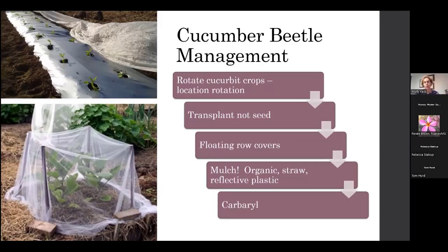So for cucurbits, rotate your crops. Don't plant any family of cucurbit in the same spot in your garden from season to season. Switch it completely up, move them around. If you have an issue with them, or if you tend to notice a lot of these early on in the spring, then probably don't use seed. Go with transplant, because seed's going to be too vulnerable. A transplant's already got going and it may outgrow damage these guys do.